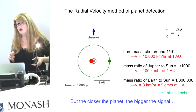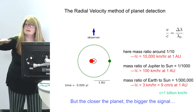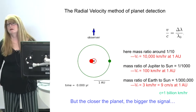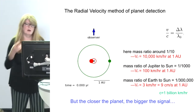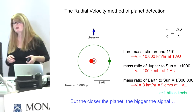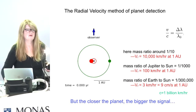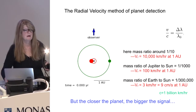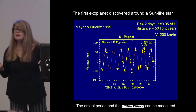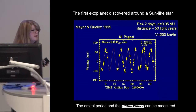As for trying to detect an Earth planet going around a star like the Sun, the Earth makes the star wobble at a measly 9 centimetres a second. I can move my hand that far, just like that. And the observers are trying, and have built instruments, to measure such measly speeds to try and detect planets like the Earth orbiting stars like the Sun. And of course, the closer the planet is to the star, the bigger the wobble. So if you have short periods, they make bigger wobbles.